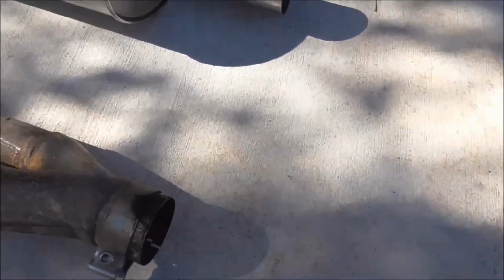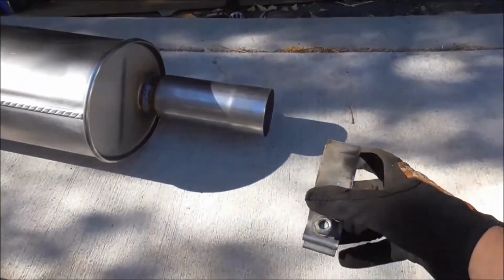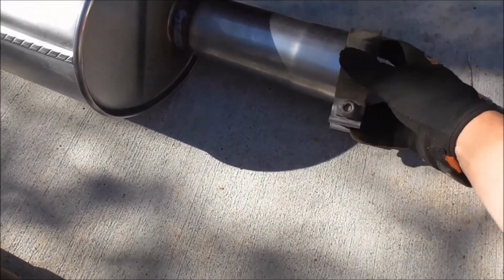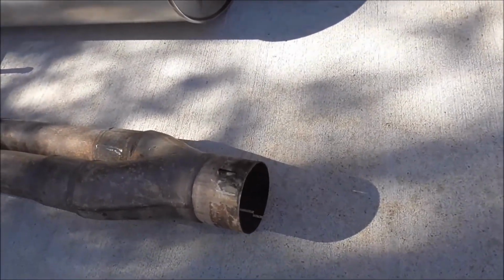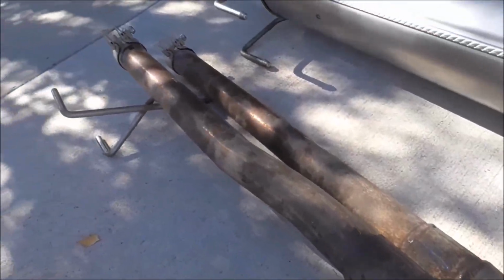I didn't even think to check, but these exhaust clamps are welded to this, so I'm gonna have to break the welds off the end of them.